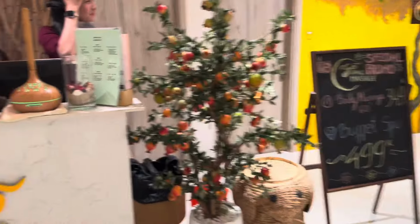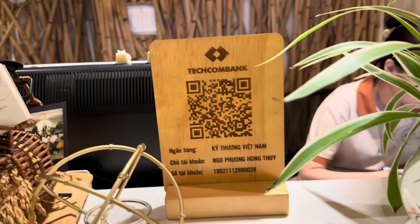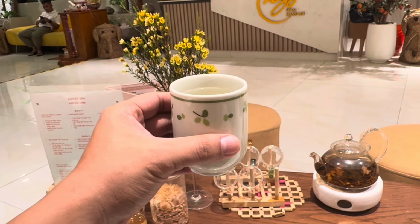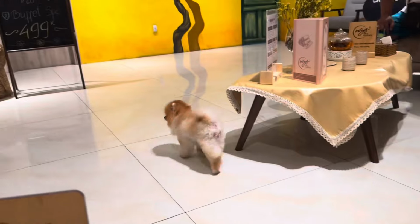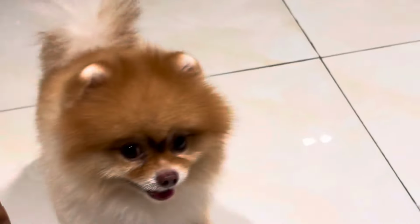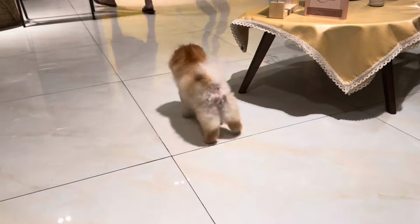Paying is also very convenient because of the QR code here, and also you can use your ATM cards. I will not miss this last cup of tea, and probably I will enjoy a few more minutes here drinking the tea with this little cute dog. All right, visit. You won't regret it. Bye.